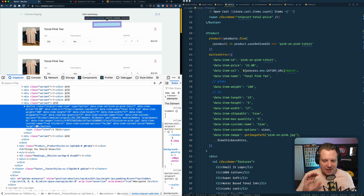So it's pretty good. The only caveat with that is it has to be server rendered. So if you're doing like a Jamstack website and you're not doing SSR, it's not going to work. And that's kind of the whole point of Snipcart, is that it's like ecom for Jamstack, but it's ecom for Jamstack that has to be server-side rendered. It wasn't an issue because I use Gatsby.